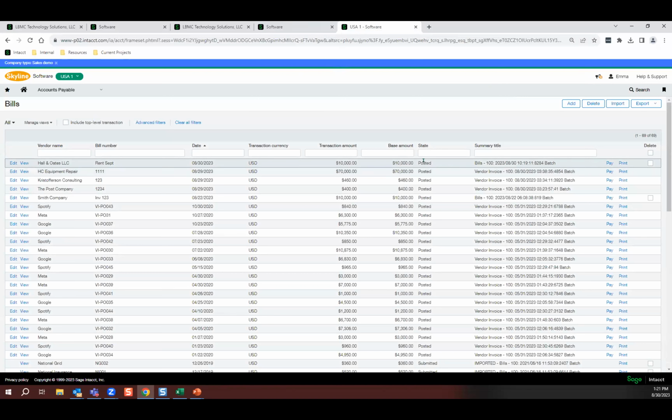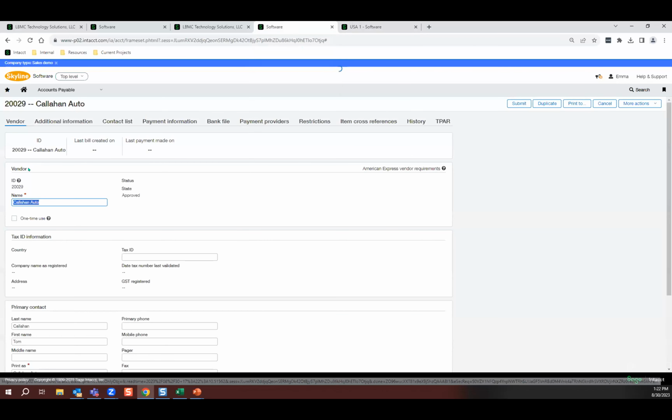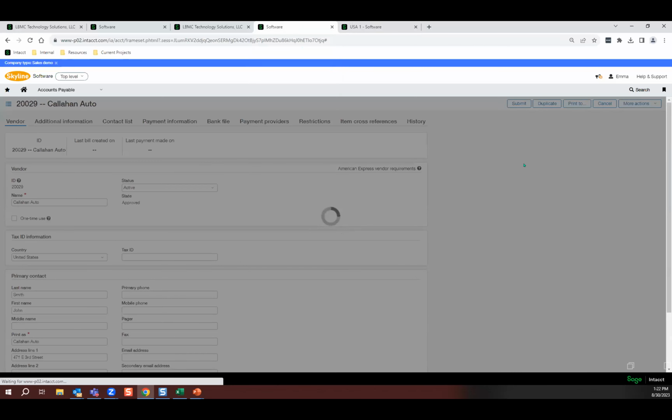Now, alternatively, I can take an existing vendor and make a change to it. So Emma was notified that one of our favorite vendors, Callahan Auto, they have a change in contact, okay? So we're going to go over there to Callahan Auto. That's over in Sandusky, Ohio. And we are going to edit this. Now, it looks like we were sending it to a Tom Callahan, but we found out he's no longer with the company, and so I need to update that. I'm just going to change that to John Smith, and then submit.